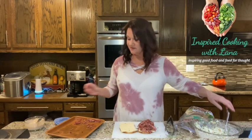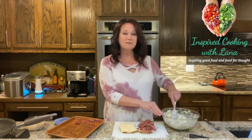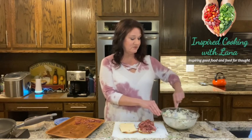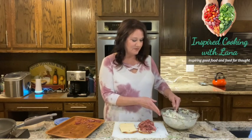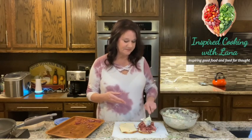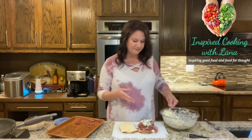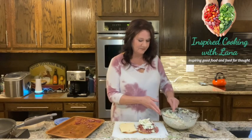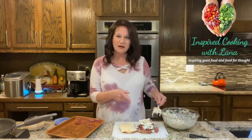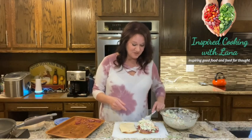Now we're going to add the coleslaw. So you want to let this coleslaw hang out for a little bit so that it can marinate and absorb all the flavor from that delicious dressing that we made. So now we're going to add our coleslaw. You're probably wondering, how in the world is she going to get all of that into her mouth?